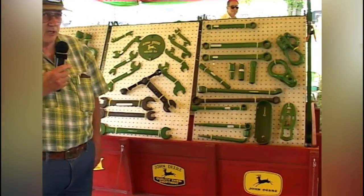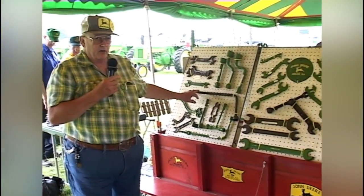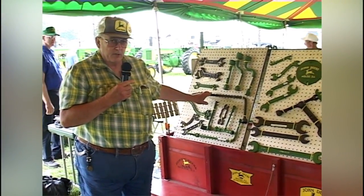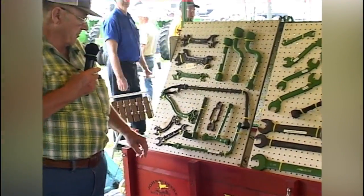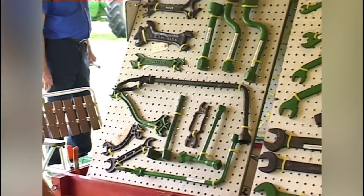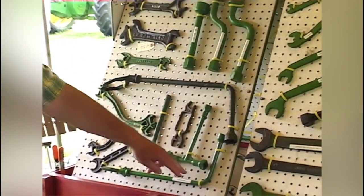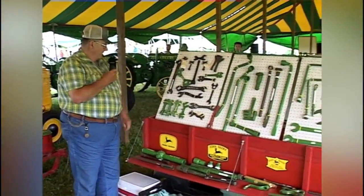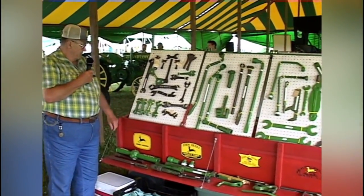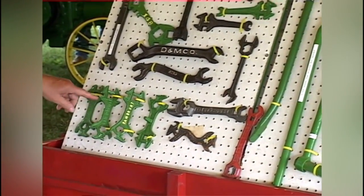It also fits the drain plug on your oil. This is for the John Deere trailer. When you want to move your tractor by trailer, that's a wrench made by Motor Wheel Company in Lansing, Michigan. This would fit the hub and that fit the wheel lugs. And here's the little wagon wrench for the John Deere wagon. On this side we've got some of the older John Deere wrenches, the Deere and Mansur Company that John Deere bought out, Syracuse plow, some of the Van Brunt wrenches.